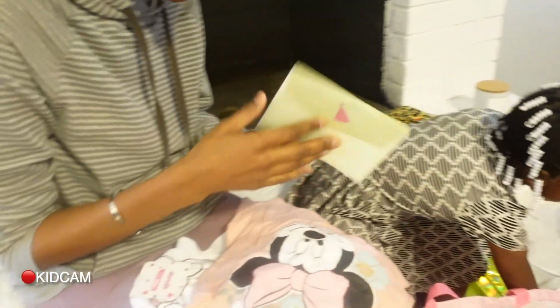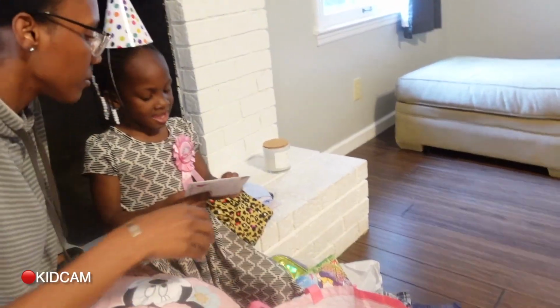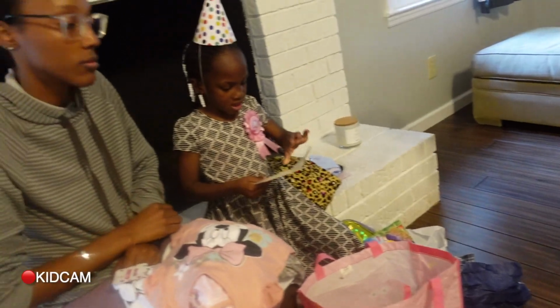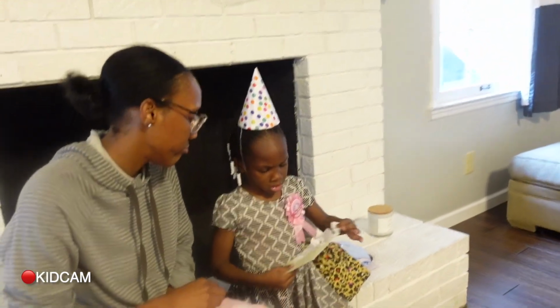That's from Grandma Cat. And then she got you this too, honey. You want to open this card? This card's for me and Daddy. Are you sure you're holding the camera properly? Because I feel like you're not. It just gets darker.